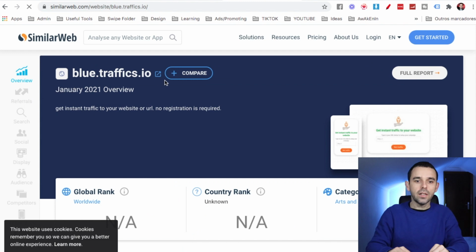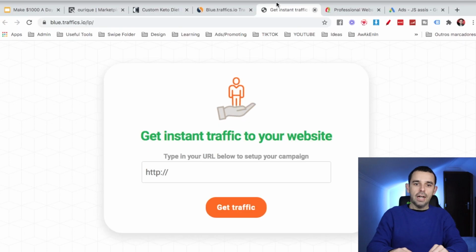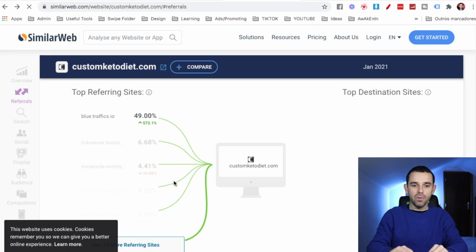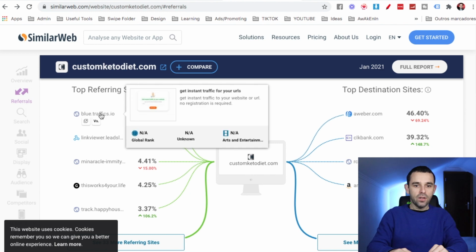Okay, let's go ahead and click here to open. Okay, it looks like this right here. It's from a traffic source, so this is not a good option. Let's go back. So we're doing the research now. We want to see, so most of the traffic comes from this. Maybe somebody's using this tool.